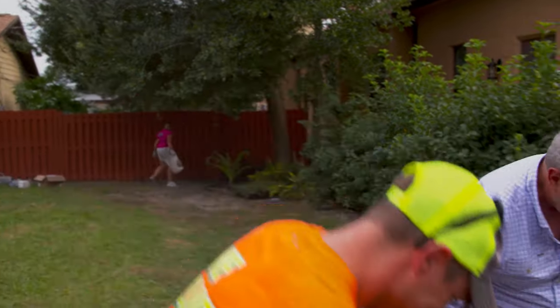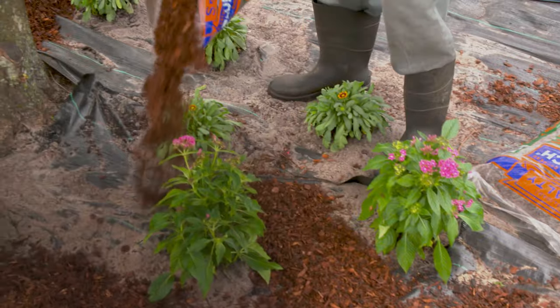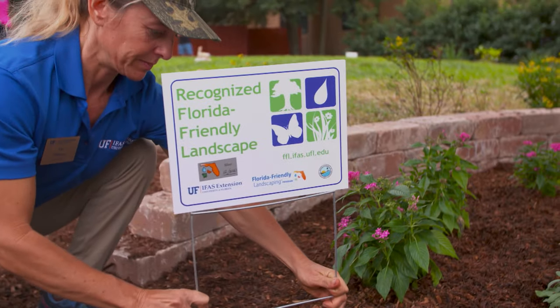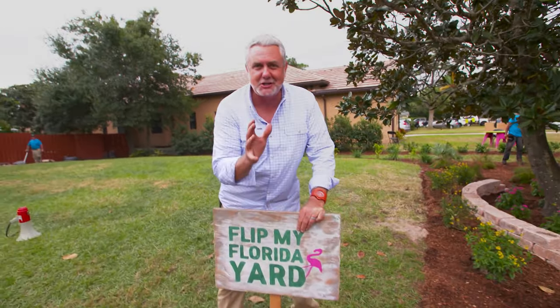We got to spread some mulch, my friend. You ready? Let's wrap it up. Let's do it, man. With the last of the mulch going down, the crew's hard work has finally paid off. And even though the radar showed an impending storm all day, the rain has actually gone around us. Oh, I love how it looks. This yard is officially flipped.